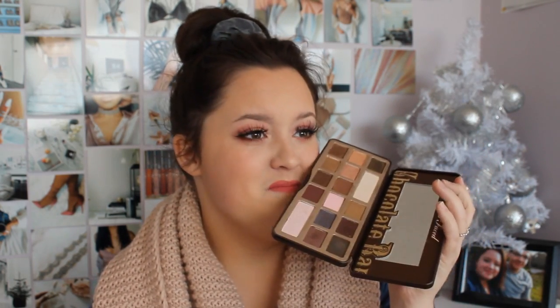So all my palettes left are from Too Faced, so be prepared for that. The first one you guys have seen all the time is the Too Faced Chocolate Bar palette. This is, again, one of my favorite palettes. It's really great. It has every color you could ever need. It looks really good. It smells really good. I can't smell anything because I'm sick.